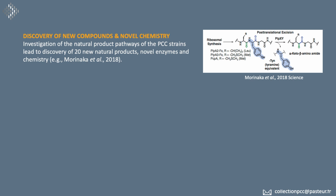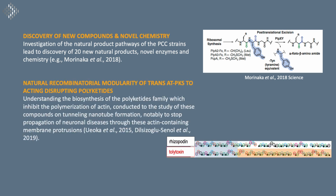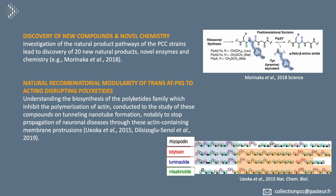Finally, I'll show you two examples of 10 years of collaboration with chemists from all over the world to discover new compounds and novel chemistry. Notably, the investigation of the natural product pathway of the PCC strains led to the discovery of 20 new natural products, but also novel enzymes and a novel chemistry, like in the Morinaka et al. that I showed you on the side. Finally, the last example is the natural recombinatorial modularity of the trans-AT polyketide synthase to actin disrupting polyketide.